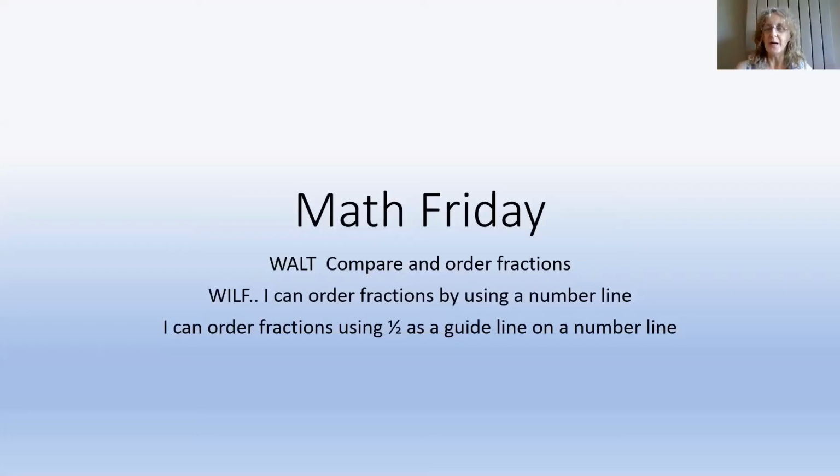Today, Friday, wow, the weeks are going so quick. You are going to compare and order fractions. You're going to use number lines and also the fraction walls to help you.